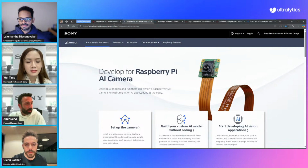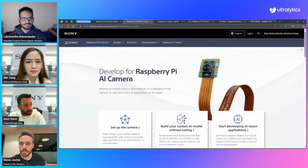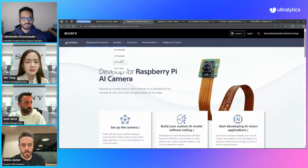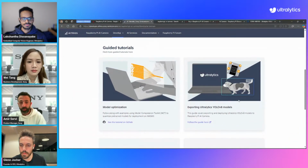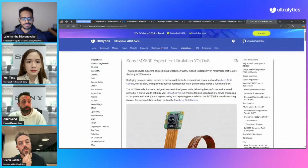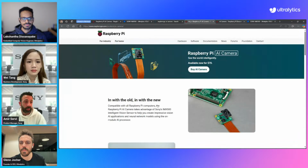Okay, so we have the Raspberry Pi AI camera forum. You can see people are posting their issues and projects. We have the developer website that has all the resources for you to be able to run any model on your device. Specifically, if you go here to the tutorials, you will quickly find your way back to the Ultralytics IMX500 export. That's about it. Also, Raspberry Pi has their own documentation and resources. And this is where you can buy it through Raspberry Pi. We'll go back to the presentation.